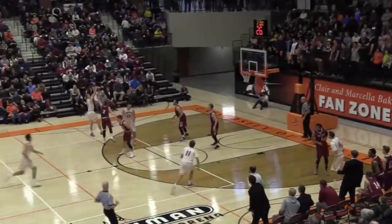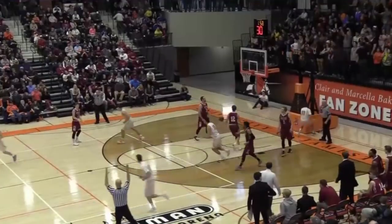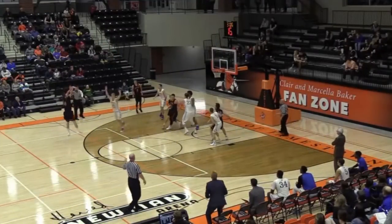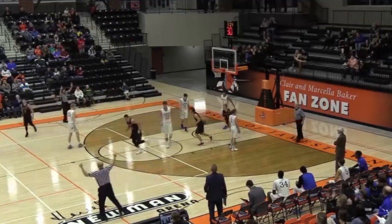38-37. The lead changes hands again. Overweiser pulling up and buries it. To the top. Overweiser drives. Kicks to the corner. One more pass to Sam. Left of the circle. Splash.